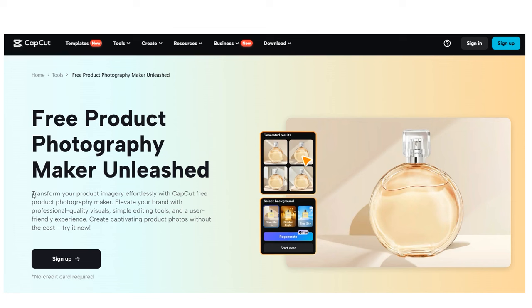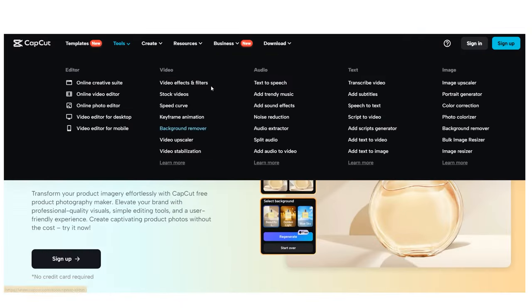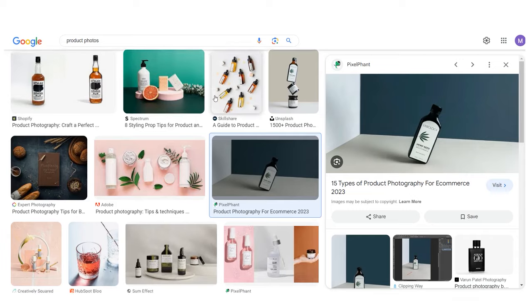Difficulty-wise, product photos get a 2 out of 5 sweat drops. AI makes editing a breeze, but if you're taking photos yourself, some photography know-how is beneficial. In terms of earning potential, it's a 3 out of 5 stacks. There's definite money to be made here, especially with businesses hungry for quality product images.